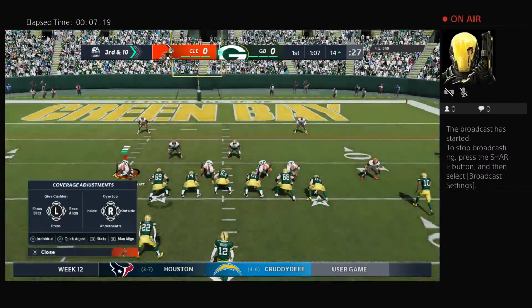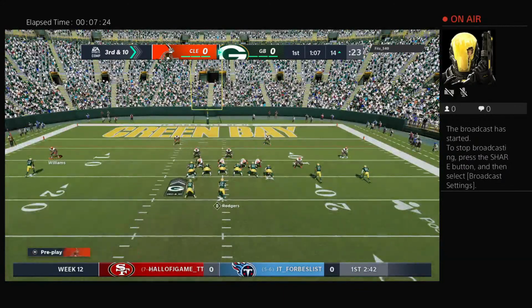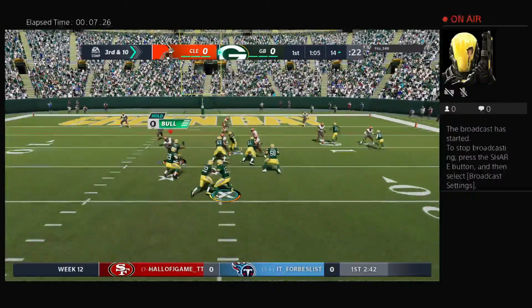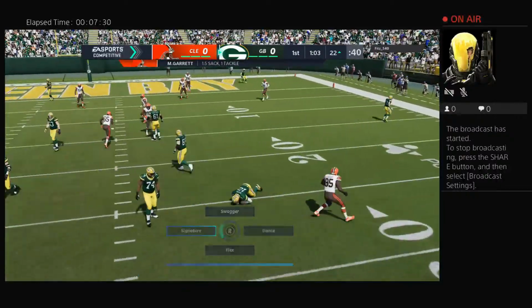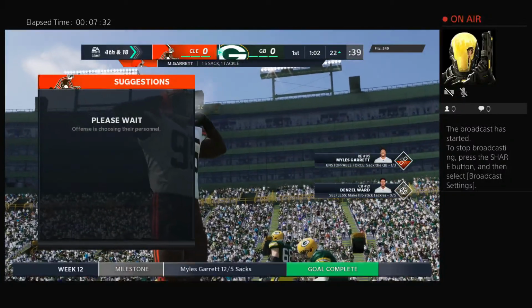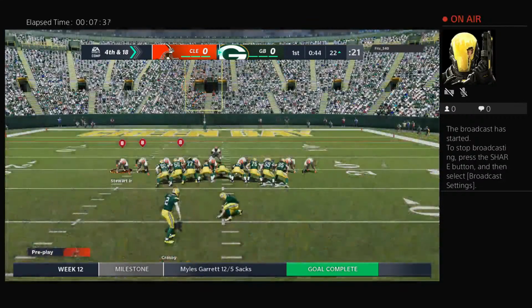An incomplete pass on second down. It muddles things a little bit here. This is 3rd and 10. Now a play fake. Rodgers. And he's not able to get away. Sacked back at the 22. Myles Garrett racking up sack number 12 for him on the year.